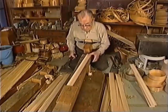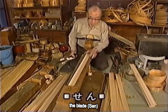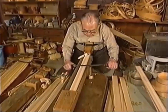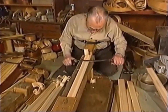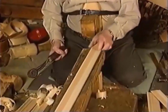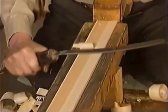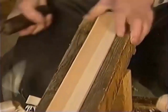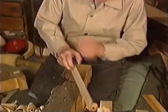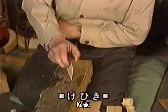The tip of the wooden board is held down by the tsukiate. Using the blade, sen, the bottom part of the plank is shaved down. After shaving down one side, the top side is worked. Then, in order to even out the thickness of the boards, a tracing tool called kahiki is used.